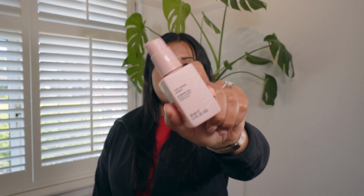So I think it's a great product. I have a number of hair oils, but I have never heard of this brand before. So I'm excited to actually try this out and see if it works for my hair to keep it moisturized and hydrated. Oh my gosh, never ending products, guys.